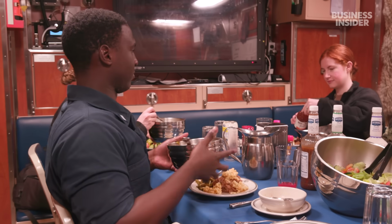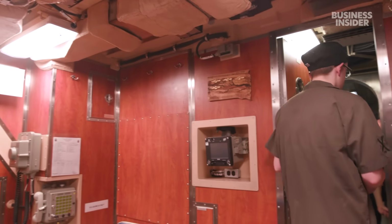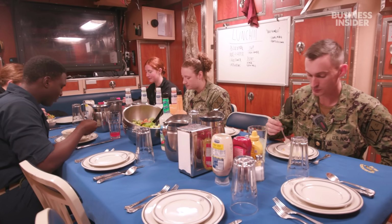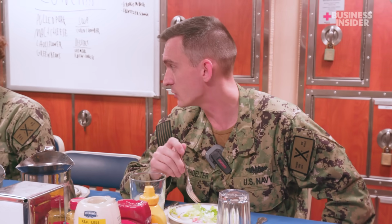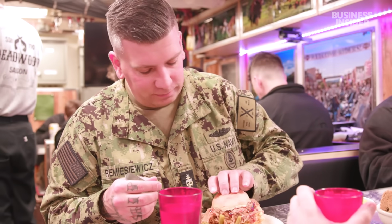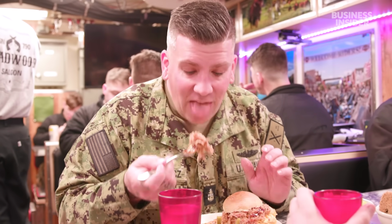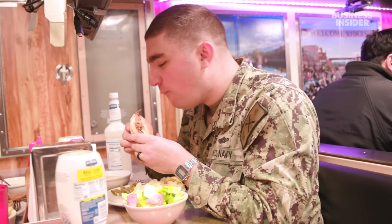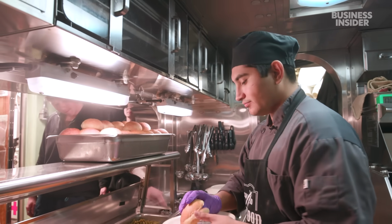The family-style meal serving that happens in the wardroom is very history-rich. While the dinner service is a privilege for the officers aboard, it's not uncommon for them to join the crew in the crew's mess. Pulled pork, macaroni. Yeah, so you put them together. Mac and cheese is always a bomb. I love pulled pork. I like the mac and cheese, the pulled pork.